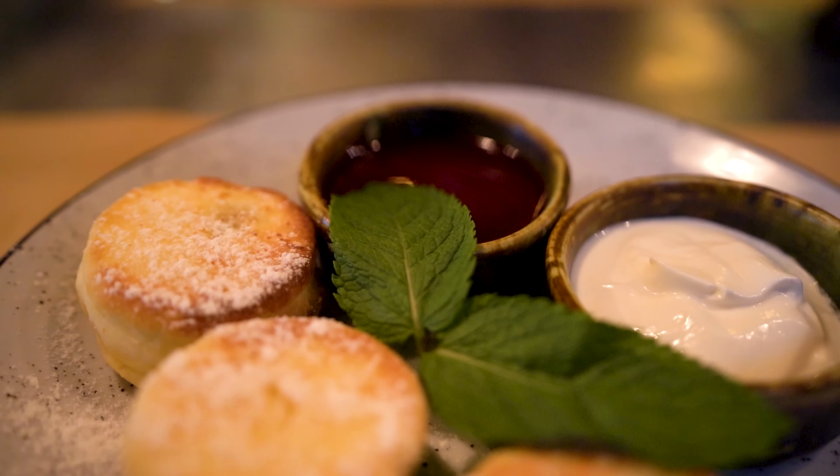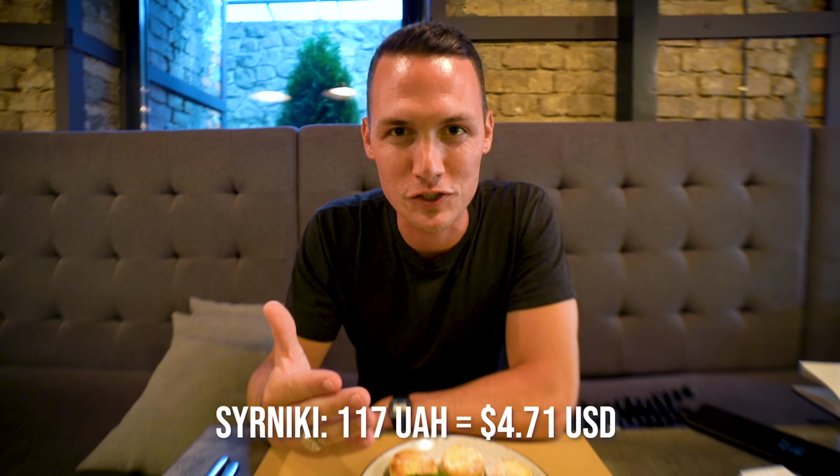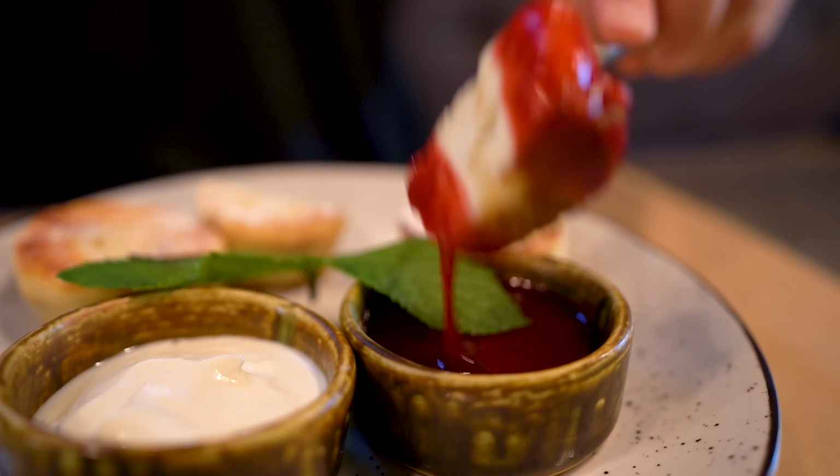So I think I may have discovered my new favorite food here in Kyiv. It's called serniki, and it's cottage cheese pancakes. And what I really love about them is you can either order savory or sweet. So like a lot of things here in Ukraine, it comes with a side of sour cream, but it also comes with a side of jam. And that's my favorite way to go. Going for the double dip here.